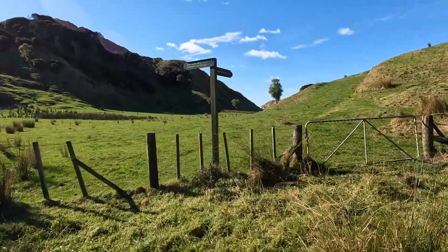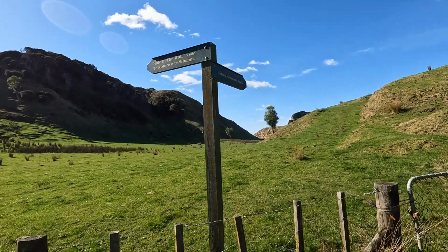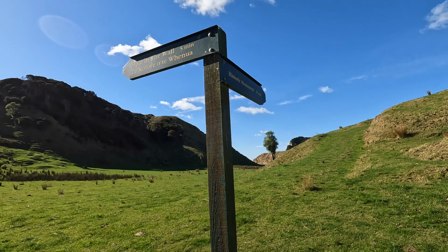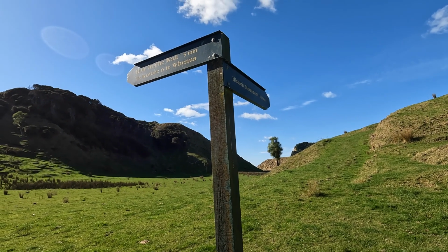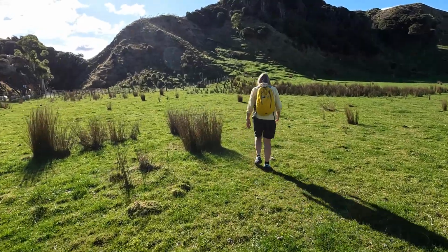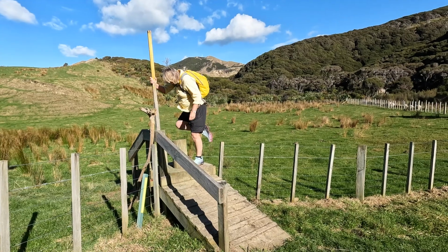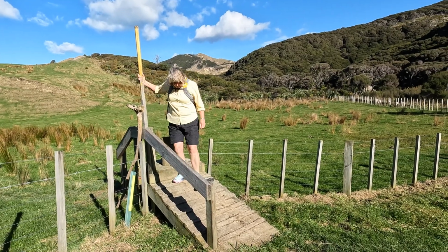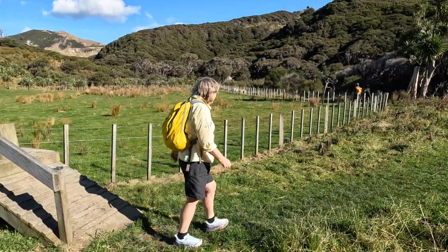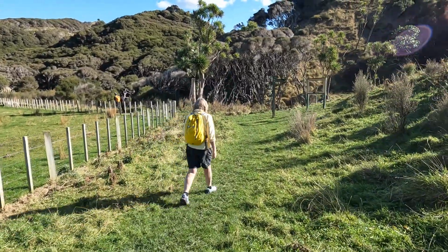Here we're coming up to a signpost. Now to the left is a hole in the wall, 5 minutes, we'll definitely go there. And then there's a historic monument, 10 minutes up that way, so we'll head there too. Bit of a ramp to come down here. Bit unusual. Right, let's head over to the hole in the wall.